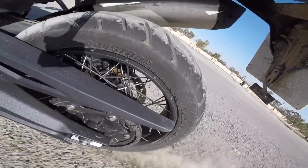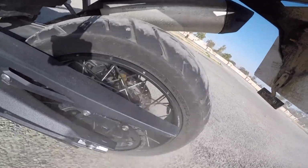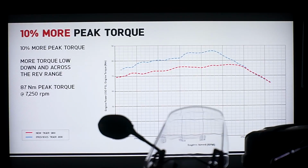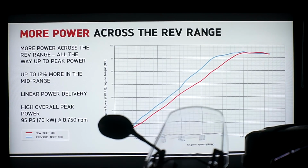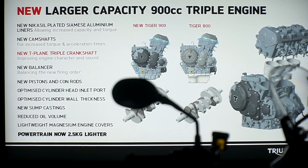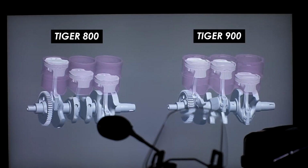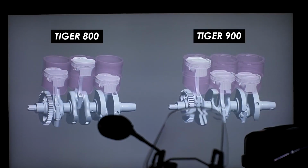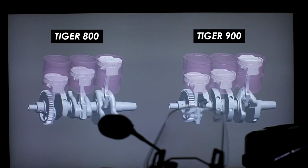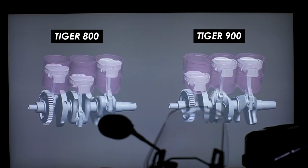The top spec ones come with a quick shifter, and then it feels like a Street Triple. It just works really well. I've tried a few quick shifters now, but I think that was my favourite. And then they've made these changes to the crank, this T-plane crank, to extend the intervals between a couple of the ignitions of the cylinders, so that it feels a bit more twinny at low revs, and after riding both close together, it really does. So I just don't know if the other bikes have quite that versatility.